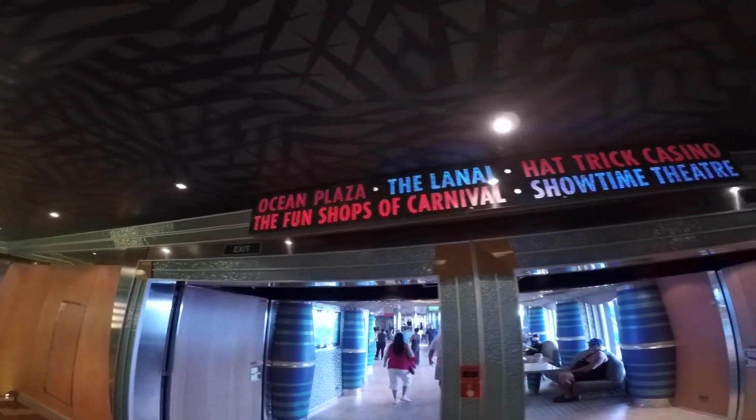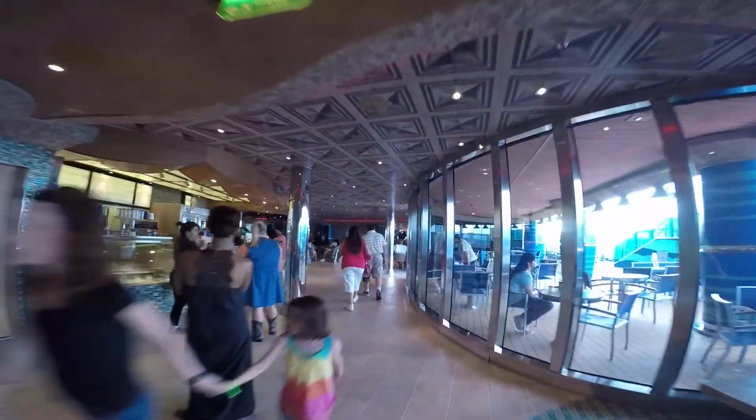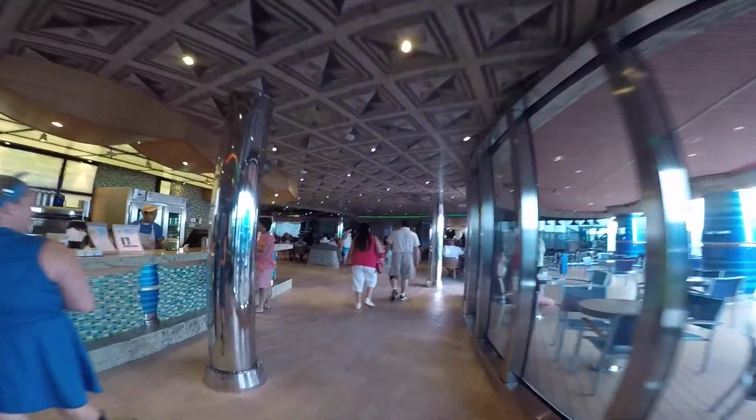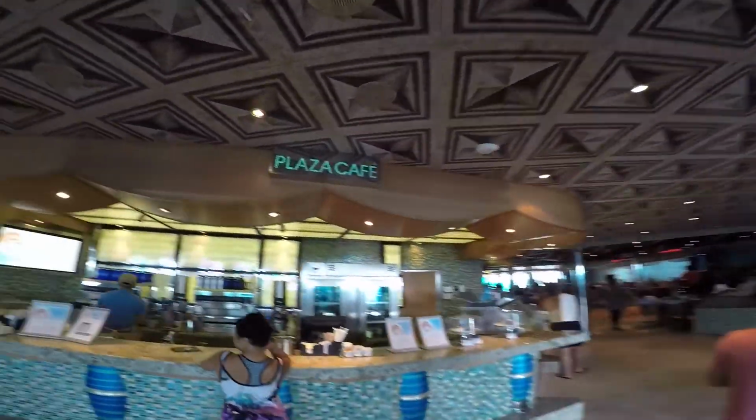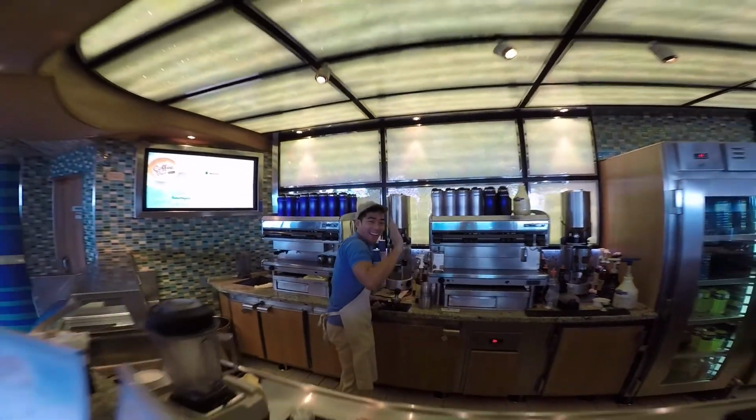So we're going to see the lanai. We're going to see the theater going towards here. We're also going to see a couple of other venues. We're going to see the casino. Over here to the left is Plaza Cafe. So if you want to get yourself a specialty coffee, this gentleman would be glad to help you out.